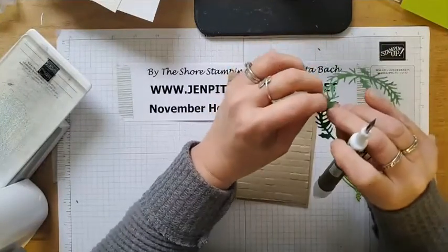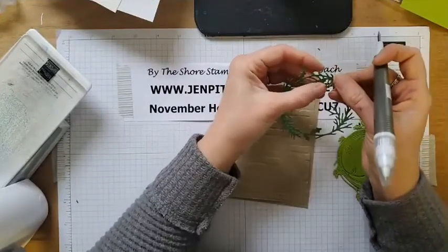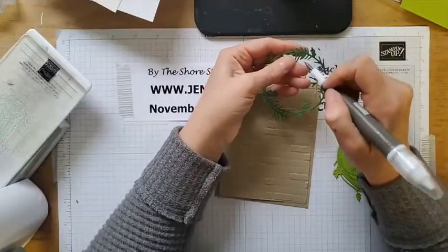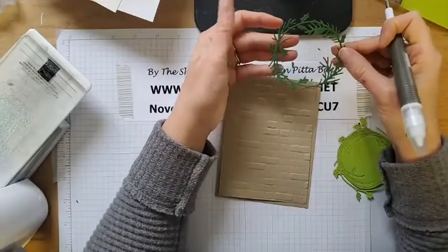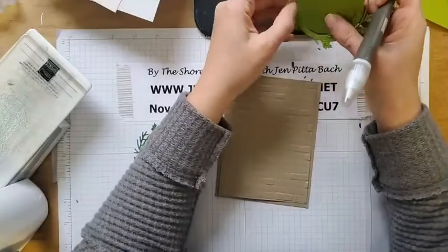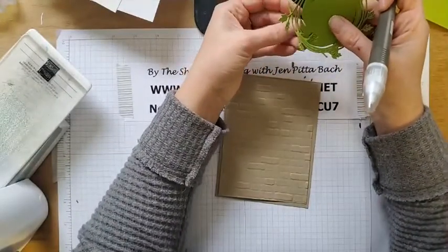Yeah, see, it's these inner ones that don't really want to come out, so I might just leave them there. It's all good. This one probably will come out though. Yep. And these will probably come out. There we go. Okay, I'll just do my best to cover that part because I didn't roll it completely through the machine, so it didn't die cut completely.